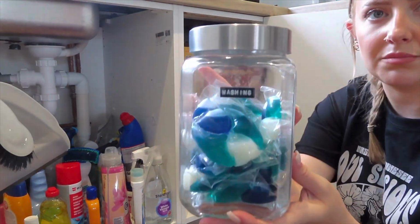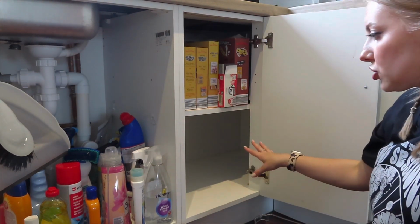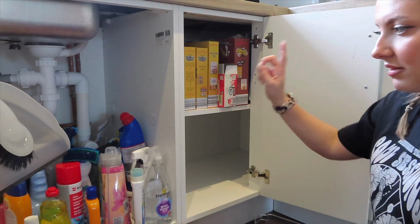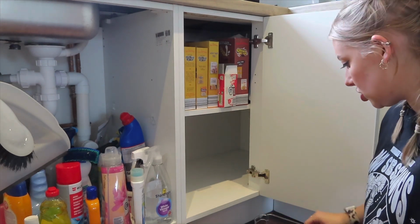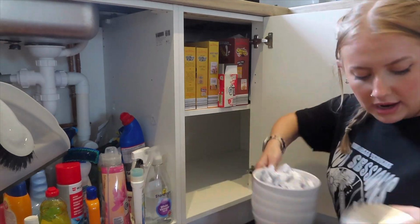I need one of these, but for dishwasher, because that would be perfect. I've got them. So I think this side I'm just going to do like dishwasher, washing machine, bits and bobs like that. This side I'm going to do more like sprays and bleach and stuff like that. So let's keep these towards the front so that they're easy to grab.